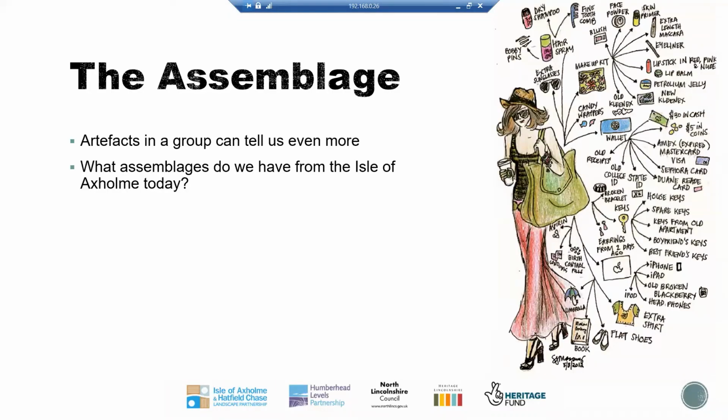So if you think about how many different stories a single artifact can tell us, once you start broadening that out into artifacts in a group, that can tell us even more. So once again, we've got a woman and her bag, and all the different things in her bag. And for every single one of those things, for example, flat shoes: who wears them? Why are they being used? Why are they in the bag? What time are they from? It tells us even more stories. Put them together and you've got an absolute mountain of information to read and tell.